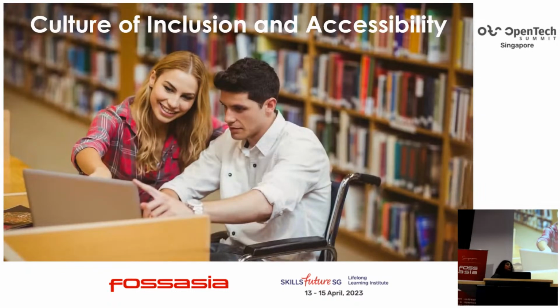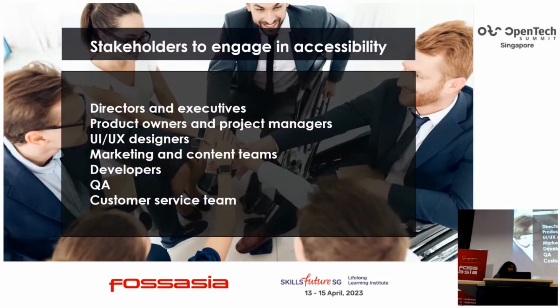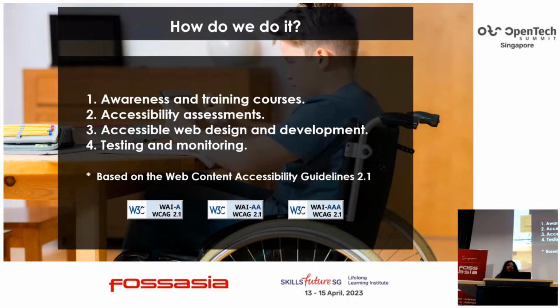A lot of people ask us, and I'm talking to a lot of open source advocates, how do we instill a culture of inclusion and accessibility, which is what we do with the Accessibility Lab. This is our primary audience, where we look at engaging with different stakeholders. It could be UI, UX designers, developers, customer service teams, marketers, directors, and many others. How do we do it? We do awareness trainings, we do accessibility assessments, whether it's audits, direct implementations, testing and monitoring.